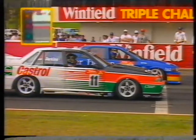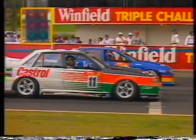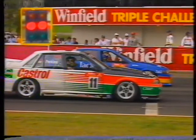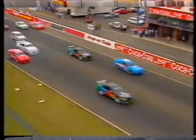Holden takes on Ford. The fans go up. They love this out here at Eastern Creek as we build up for a start. Larry Perkins staying a little creep. Here they go, waiting for the green. They held them forever. Away they go. Steve Reed with a Commodore up the centre with a great start. Brock comes down from nowhere on the grid and makes up about 4 or 5 places.